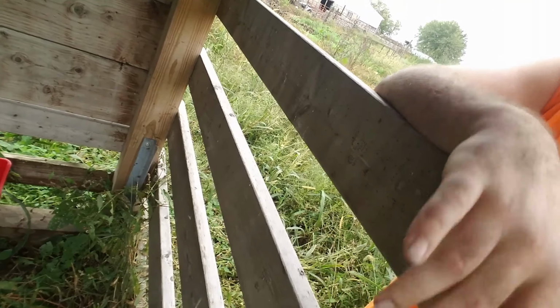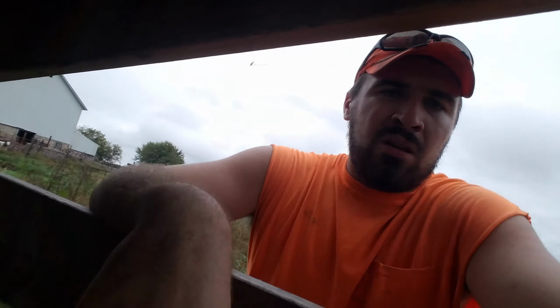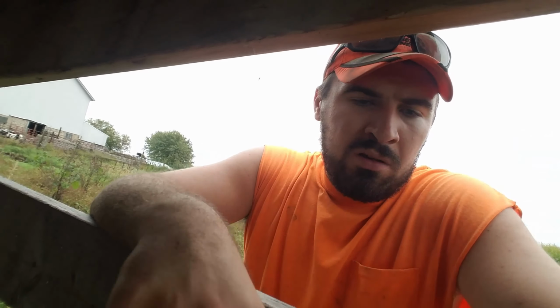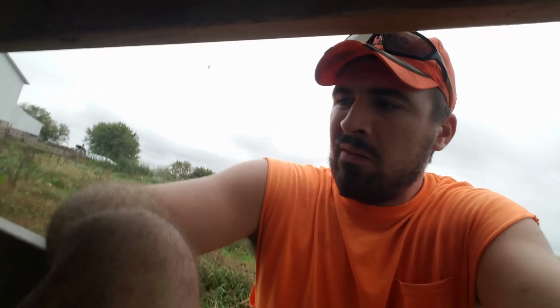Also, I want to close up the outside, probably just a little ways, a couple foot there, so when the wind blows, it doesn't blow the rain in when it rains, and the feed doesn't get all wet. That's the biggest problem I have with this.